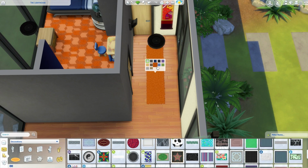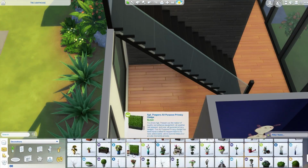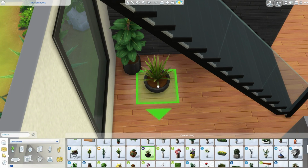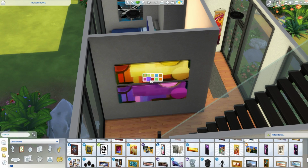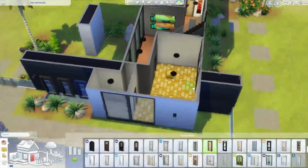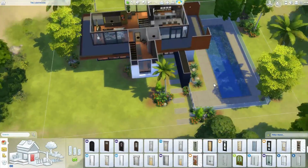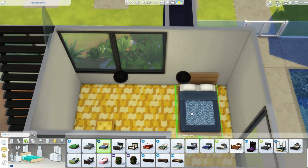Also, I love those wall lights. Oh, I love them so much. They're like stage wall lights. And this is the entrance area. So some plants underneath the staircase is something that I do and a lot of builders do. Love the combination of those paintings at the front door there. And yeah, we're pretty much almost done with the build.